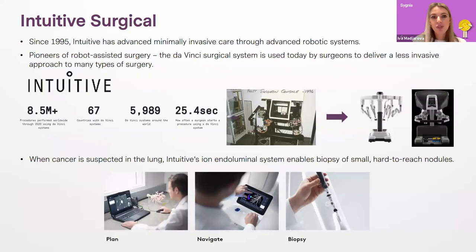And then the last one I want to touch on is Intuitive Surgical. So a company that's very much focused on robotics. And one of their very popular devices is called the Da Vinci device. And if you look at the picture over here, you'll see what the first Da Vinci device that they prototyped back in 1995 and 1996 looked like to what it looks like today.